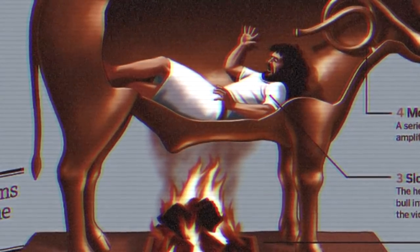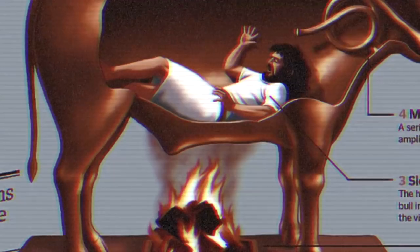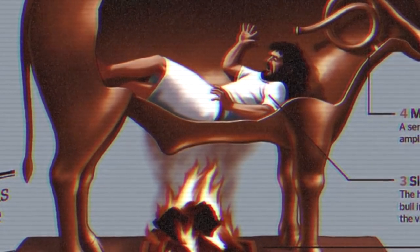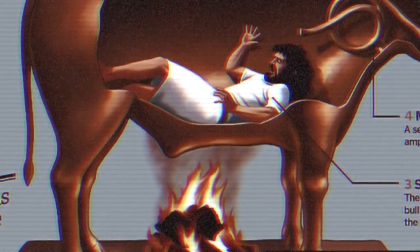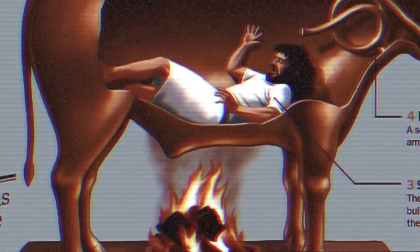Are you ready for the oh-so-fun irony in all of this? The ruler at the time, a man by the name of Phalaris, discovered the device and was so disgusted by it that he decided to use it on Perillus. Yes, that Perillus, the one who designed the damn thing to begin with.